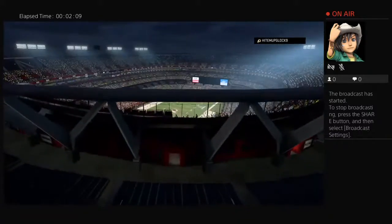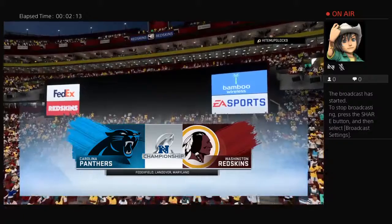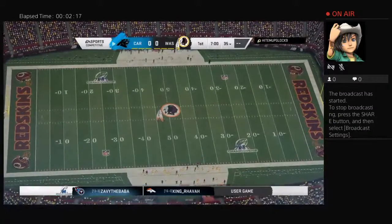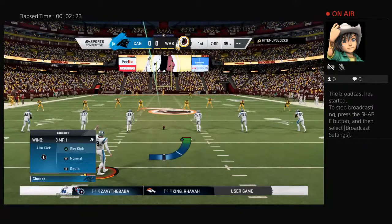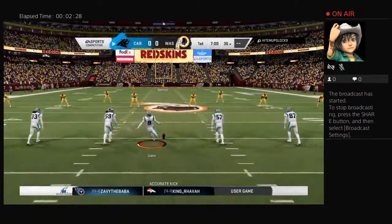Coach, for my money, it's the best time of the year, playoff football time, as postseason action descends upon FedEx Field just outside of D.C. Coming up, it's a battle to represent the NFC in this year's Super Bowl, and we've got a classic in store between the Carolina Panthers and the Washington Redskins.